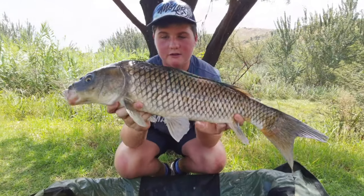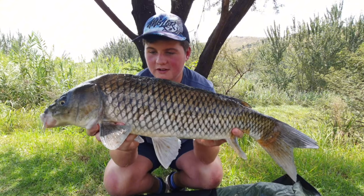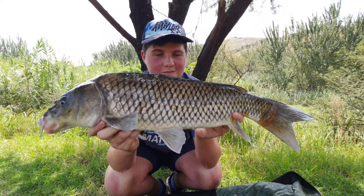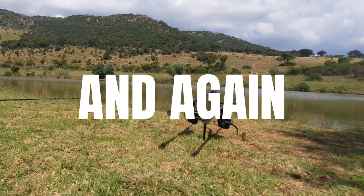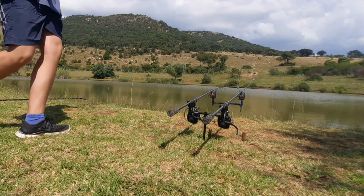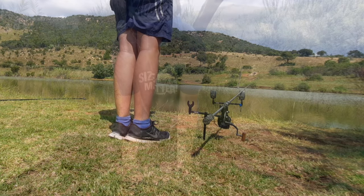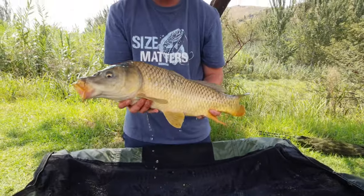Okay, so this was again in the margin, 12 mil sweet corn pop-up, same thing, beautiful fish. This is my fourth one. Same setup in the margin.